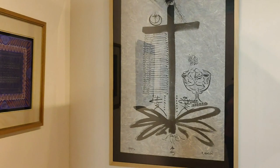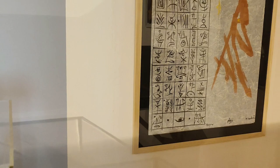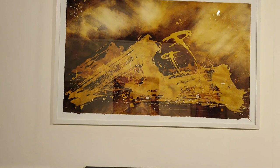More like Japanese art. This one just says without title, so obviously it's just a pot. There we go, Japanese again. At least I think it's Japanese. It could be Chinese. I'm terrible, aren't I?